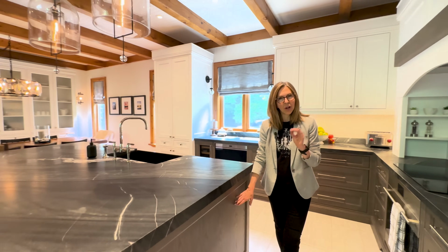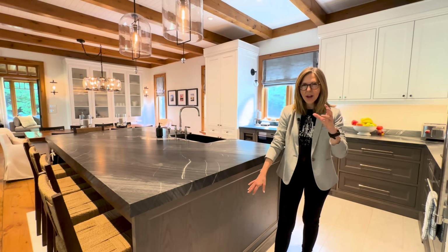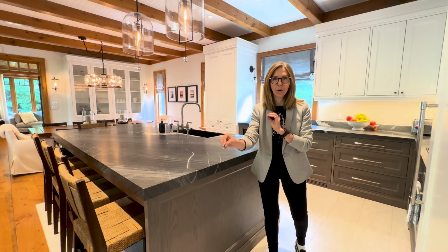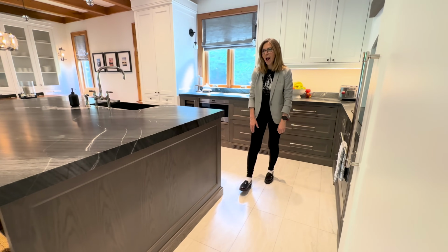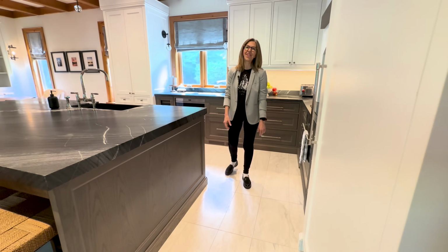Now, this is, of course, not the same color as what we have on our floor over here, but it's a grayish black brown. So it picks up on the colors that is in the hemlock floor, and we brought it in here. We did add in a tile, so it's nice and durable. Let's remember, all the parties happen in the kitchen, so we want to make sure we've got the durability.